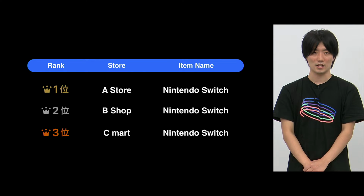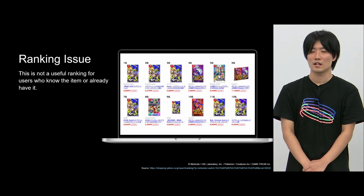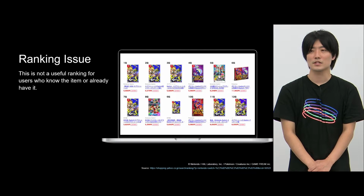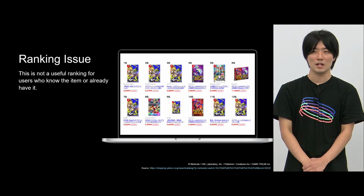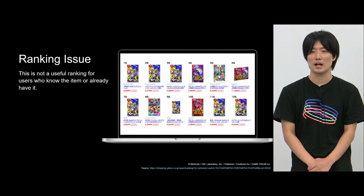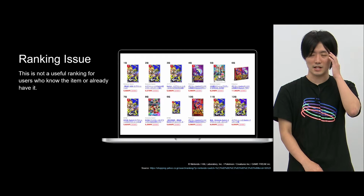When the ranking is filled with the same products, what is the buying experience for the user? The image below shows the ranking of Nintendo Switch software. This ranking is filled with the same game software titles. This kind of ranking can be valuable for users who want to buy this product because they can compare which store they should buy from. On the other hand, for users who are familiar with this product or already own it, this ranking is not very useful. This has been one of the long-standing problems of ranking in mall-type services.